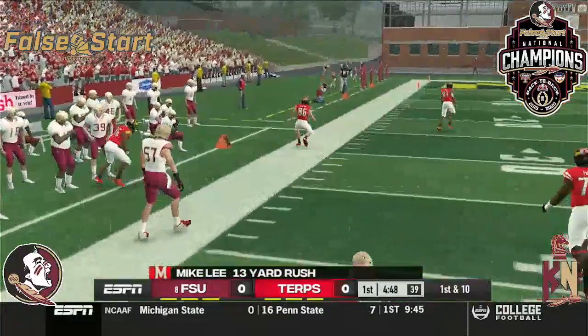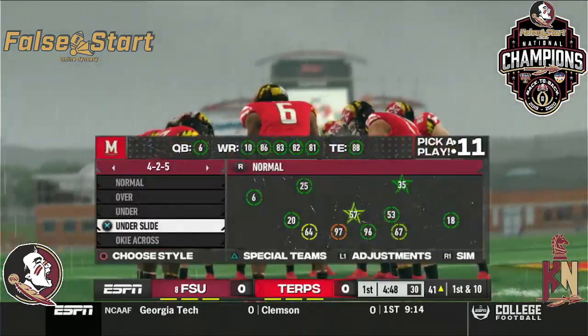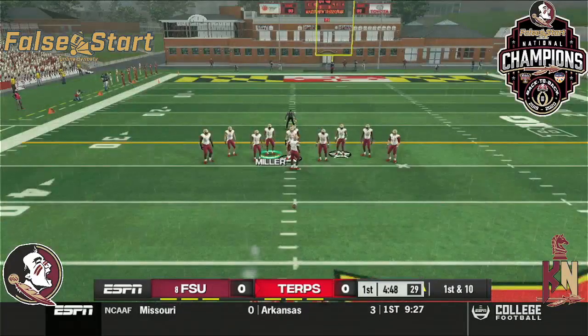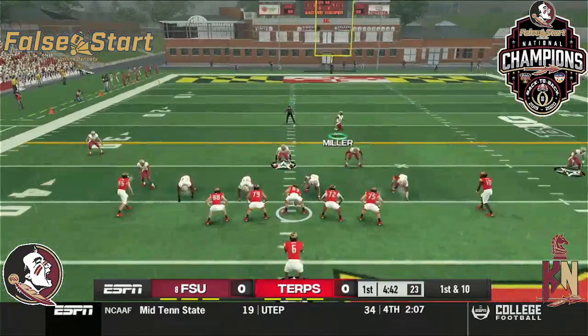Jumped out of bounds around the 41-yard line. Now he took the pitch there and was able to get the first down. It's a nice option play. From the 41-yard line, first down. They'll spread the field with five wide.